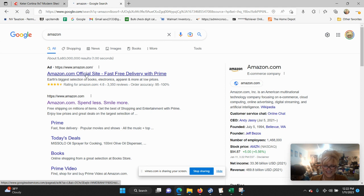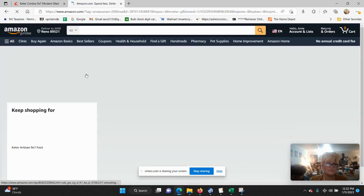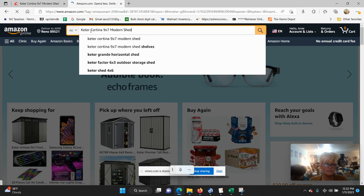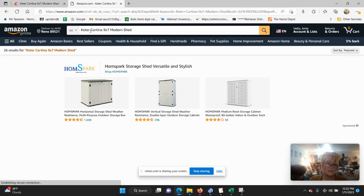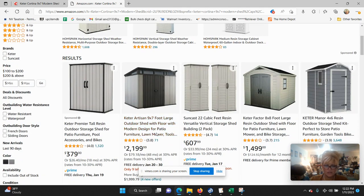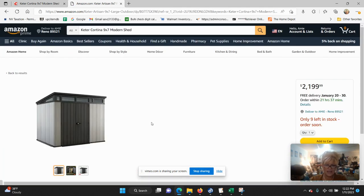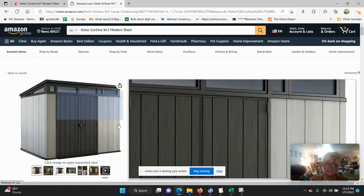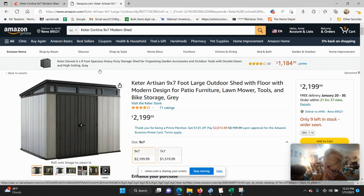All right, so I'm going to Amazon again just to show you. Okay, so I'm looking for the 9x7 shed. It pretty much looks like this, as you may recall. Again, these people wouldn't have to pay tax. I don't remember with Amazon, but either way, that's $2,200. If they're going to buy from me at $1,200, can you see why that's a good deal for them? I'm local. They've got any issue.